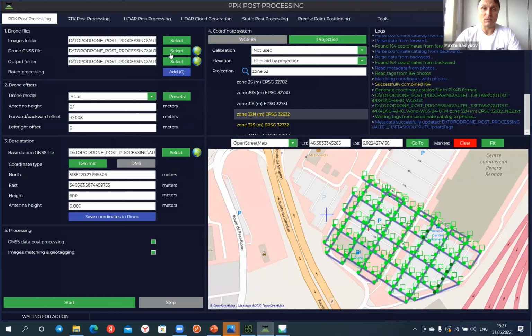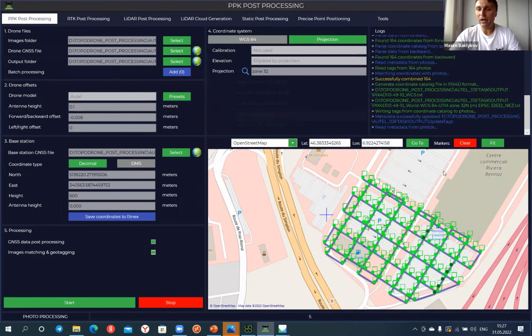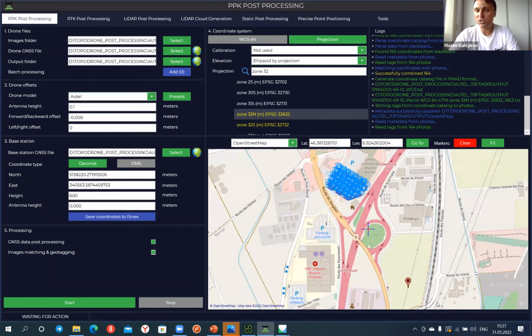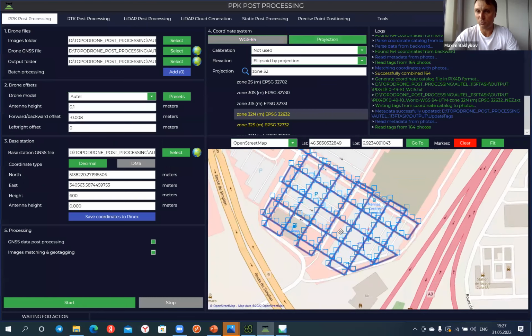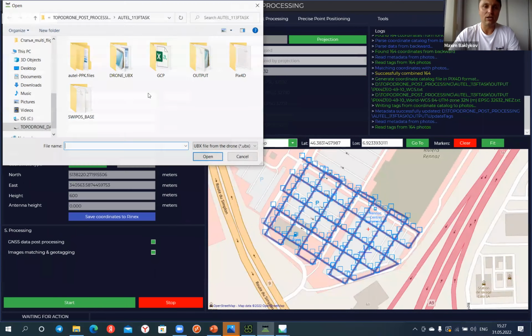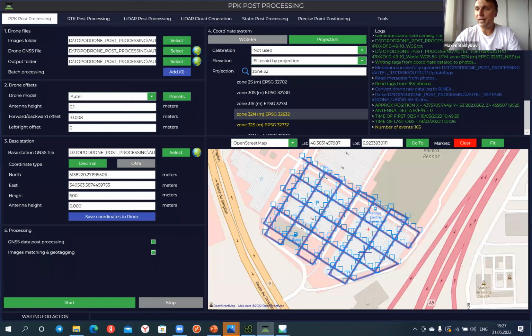I would like to show you all the steps right now. So first of all, we will select the folder with images, just the folder with images. And our software will read metadata from the images, and it shows us the location of the images, just a simple location from the navigation GPS system of Autel. After that, we need to select the UBX file from the drone. And on the right side, we have some internal information like the number of photo events, the time of the first observation, the time of the end of observation of the data set, and we know everything.